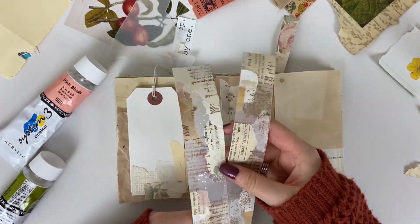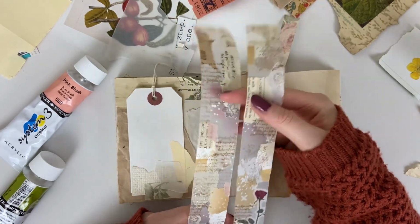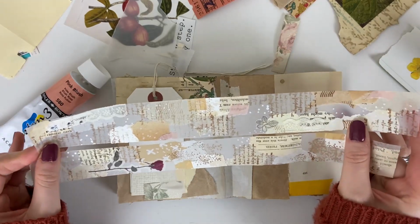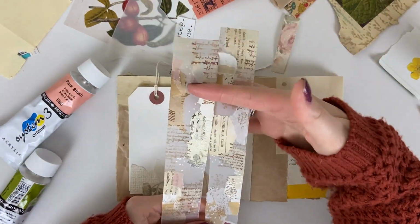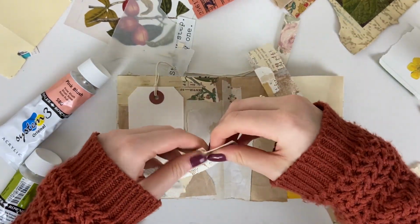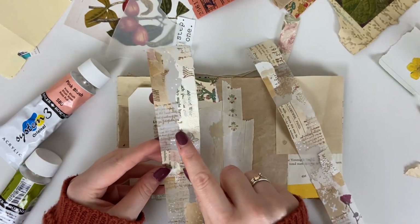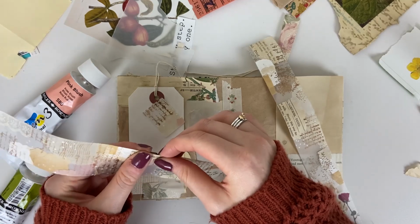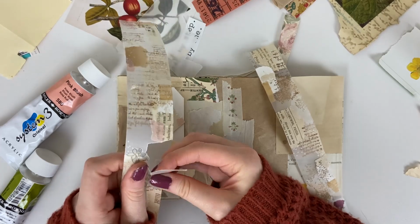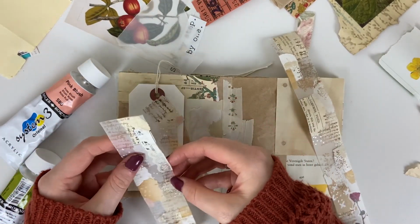Something I also wanted to include a little snippet of are these transparent collage washi strips that Rachel from Roxy Creations had a weekly challenge video on. So I think maybe I might pick an element that is a bit plainer, so it won't clash too much. So let's see, maybe some with the scripted elements and the white pen could be quite nice. I'm just going to pick out a couple of bits that I think might work.